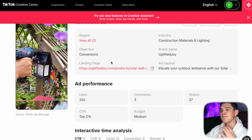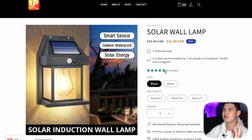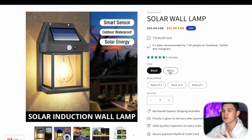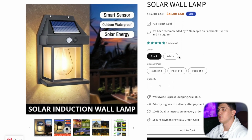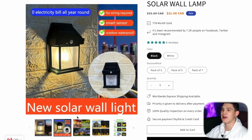So it has great multi-order potential, and that's why I believe this is a great product. It's super easy to create a very aesthetic looking product page for this as well. And the potential for increased order value is so high because most people aren't just going to buy one of these. They're going to buy a lot of these and put them around their backyard most likely. So you can get incredibly high average order value, which makes it easier to run ads.